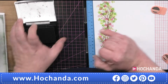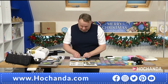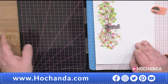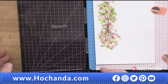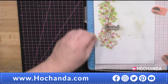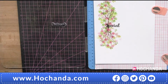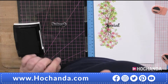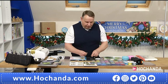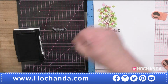So I'm going to cover over that little area there. I'm going to take the Sentiment Special. Get that nice and straight. We're going to put that in there. I'm just going to ink that in black. Perfect, which just ties off. And then I'm going to grab one of the little butterflies. Again, pop it on my block. But you see why I got more blocks? Yes, because it's annoying putting them back.